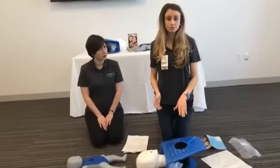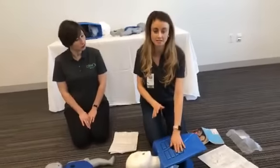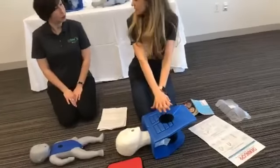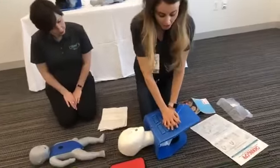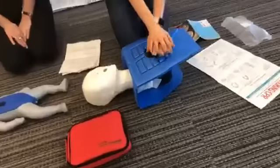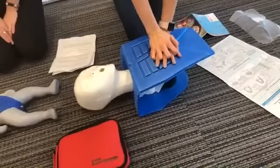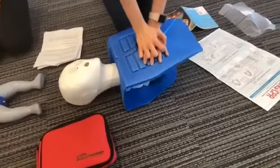To do compressions, what you're going to do is place, I'm right-handed, so I place my non-dominant hand first, and then I place the other one on top, like so. You're going to go in the center of the chest. I kind of find their nipple line and go right below. And then you're just going to compress on the chest. So just like this.